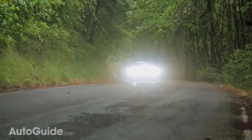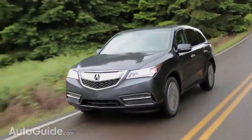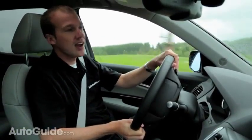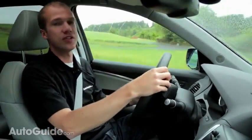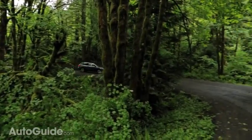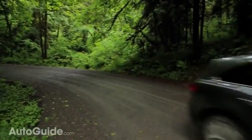The MDX handles very well for a 3-row crossover, and that has to do with weight. This is one of the lightest vehicles in the segment. As well, in sport mode, body roll is so well controlled, and the super handling all-wheel drive will send power back and forth in the rear end to make sure the vehicle rotates around the corners properly. It just all comes together to give this vehicle such poise that you don't expect in something that can haul your family to soccer practice.